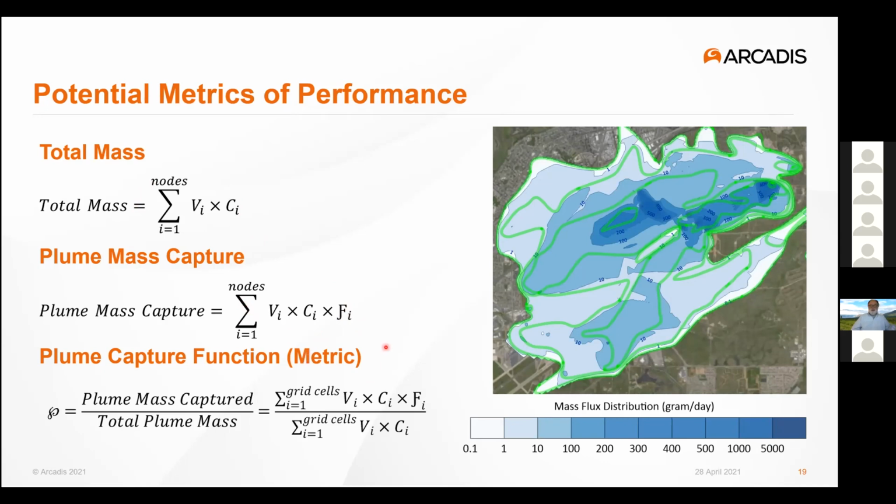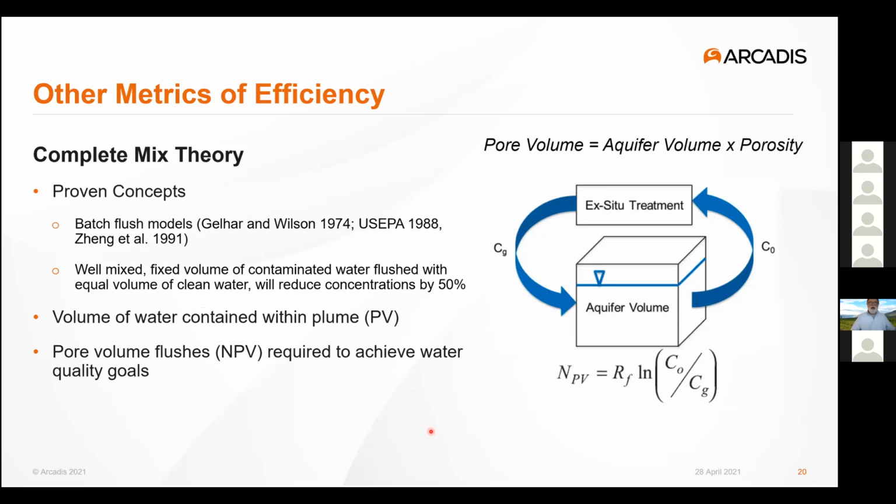If you make a ratio of the mass captured to the total mass, now you have a metric from 0 to 1 that may be an appropriate framework for developing a more objective approach, like an R² type metric that could be minimized or maximized in order to identify a more effective approach, or at the minimum, to compare one strategy versus another. But there are other metrics as well.